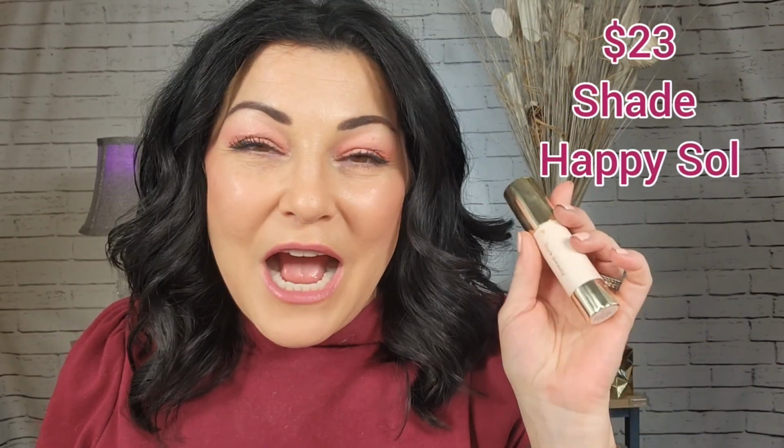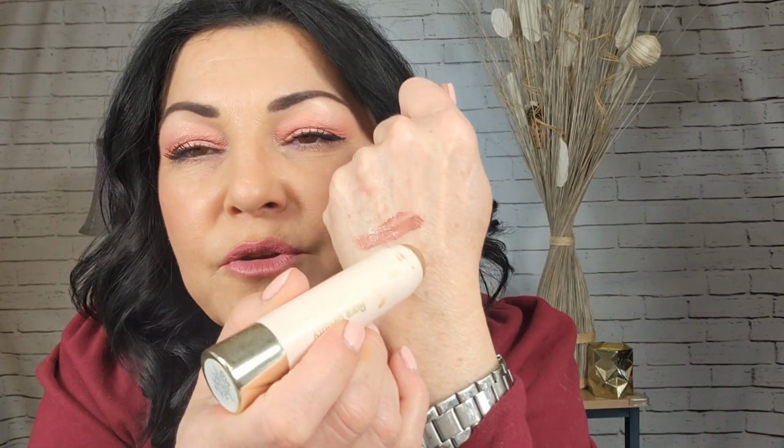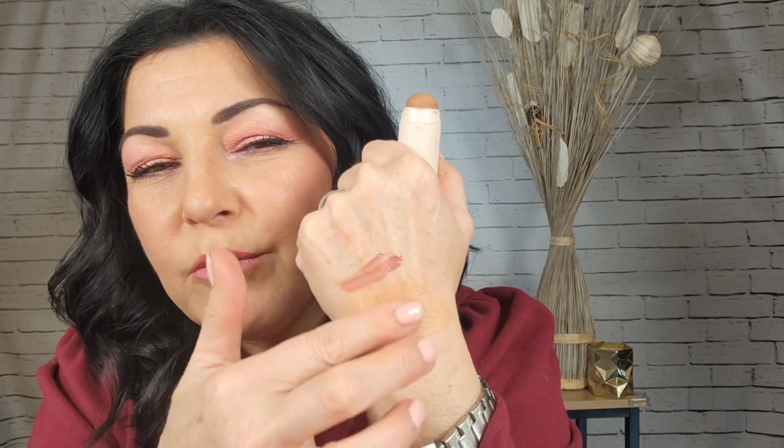Okay, you guys, and the last thing I think I want to talk about, oh no, you guys, I forgot my Rare Beauty bronzer. I love this bronzing stick, and I got mine in the shade Happy Soul. This is such a beautiful cream bronzer. Look at that. When you blend it out, it just looks so natural and turns into almost a powdery finish, but you still have a slight glow to it, as you can see. That's all I have on today. I find that it lasts pretty well throughout the day.